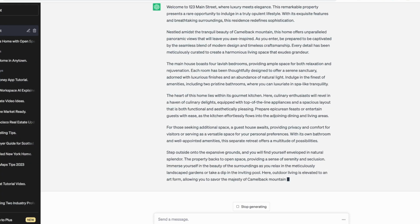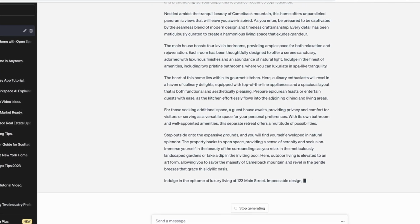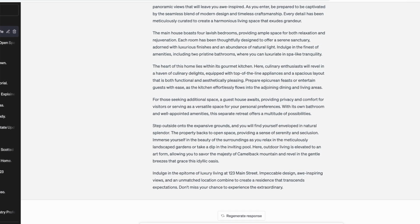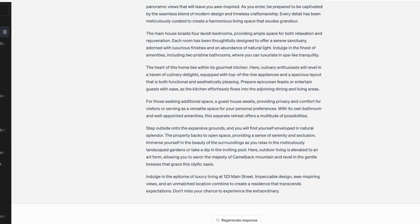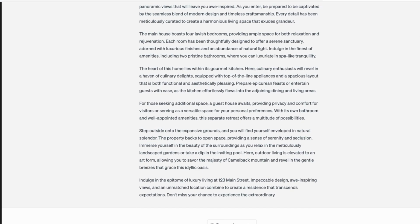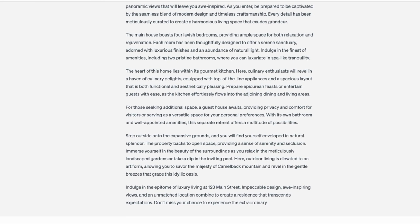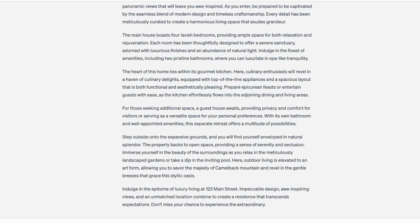So you might go into ChatGPT and say, write me a luxurious listing description for 123 Main Street. This is a 5,000 square foot home on a hilltop with breathtaking views and a completely remodeled gourmet kitchen, et cetera, right? So we give all the details as we normally would, but we add in the word luxurious.